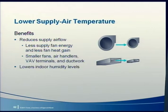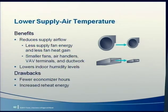Another benefit is that delivering colder air means that the air is drier, which can lower indoor humidity levels in climates with humid seasons. While supplying air at a colder temperature reduces fan energy use, it can increase reheat energy use and result in fewer hours when the airside economizer can provide all the necessary cooling. These impacts partially offset the fan energy savings. Therefore, intelligent system control is crucial to fully realize the potential energy savings of a low-temperature VAV system.